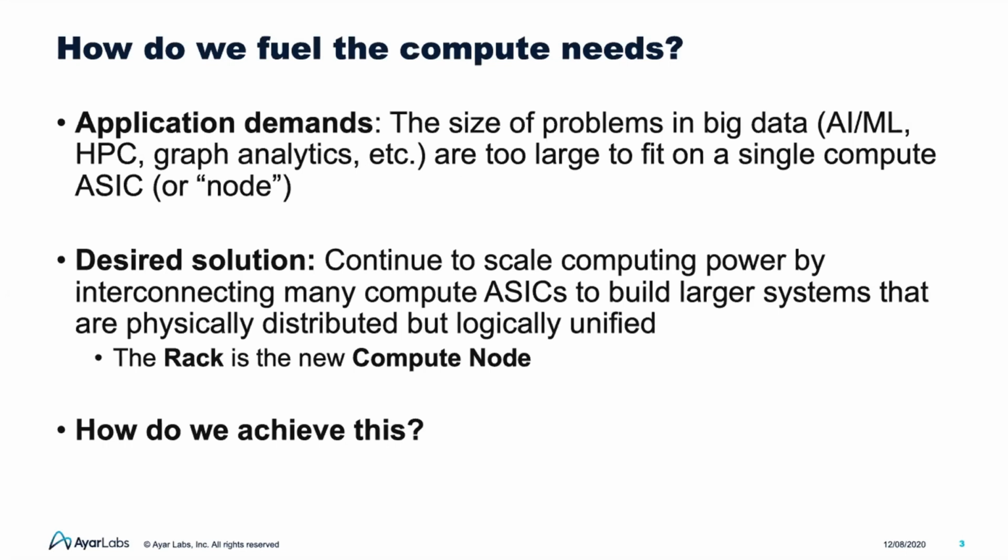One way to think about that simply is we can start thinking about a compute rack as the new logical compute node. There are a lot of challenges to achieving this. So it's very interesting to look at how we achieve this, where technology sits today, and where we need it to go.